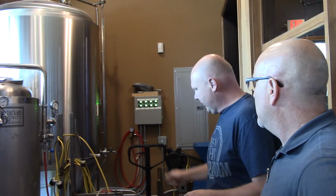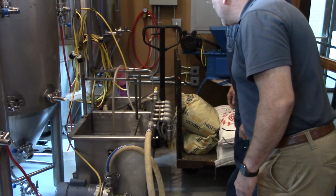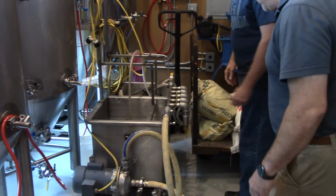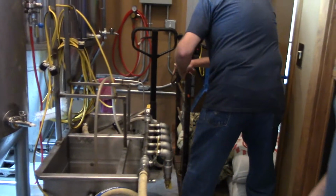We'll probably turn around, this is our exciting part. Here's where we clean kegs, the glamour part of it. Yeah, it really is. Never seen that before. Yeah, she works. So we're gonna roll this out of the way.